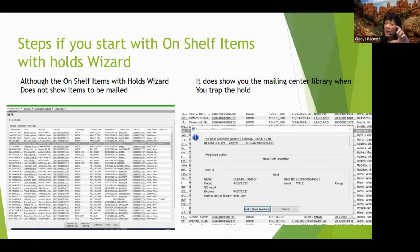And again, in this scenario, in our new scenario, remember that when you place that hold, and you checked the box for mail item to user, there was a grayed out pickup library. That's the one that's going to show up in this on-shelf items with hold wizard. It's not able to show you the mailing status. So this is great to know what items are on the shelf that you need to go pull, and you go pull them.